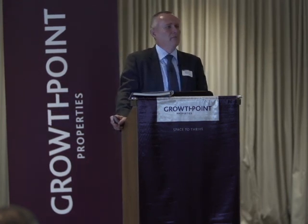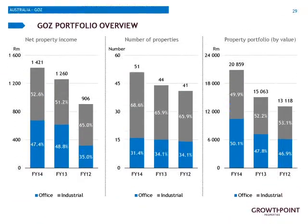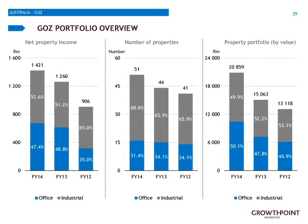So that document gives you a beautiful explanation and picture of the last 5 years and how that company has transformed to what it is today. And there's a lot of detail. As much detail as we provide is provided by the Aussie entity in their presentation. If we look at the portfolio overview of the Australian business, net property income at 1.4 billion, office sector making up 47% of that, and industrial 52%.